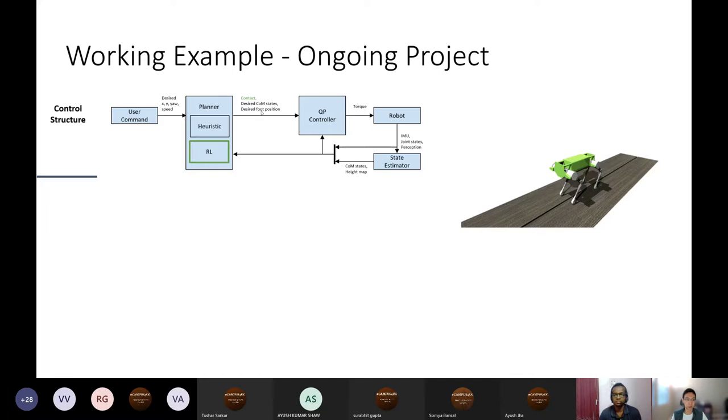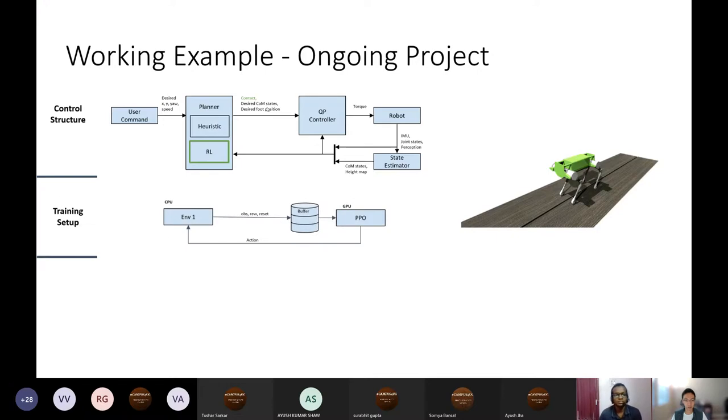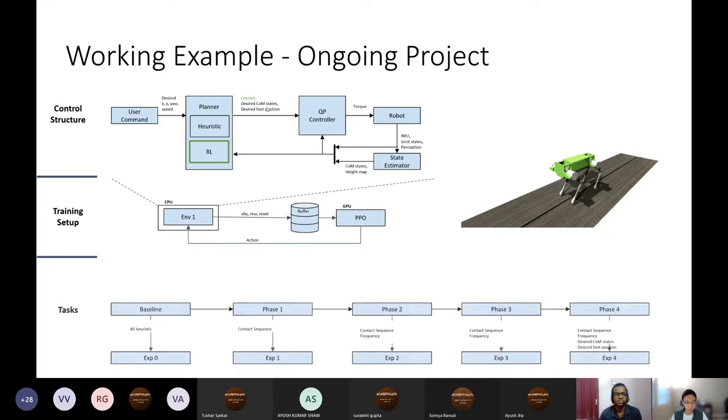Some parts, like the black parts, can be from some heuristic controller, and the green part is the reinforcement learning controller. For the training setup, we have PPO and build this in a training environment. And for the task, we can train different things, right? For the first phase, we just train the contact sequence. Later on, we can train contact frequency. There's one thing missing, center of mass state and the foot location. So we can actually train everything using this method.